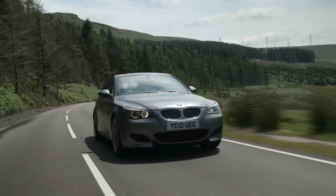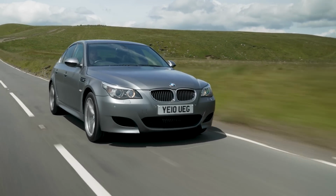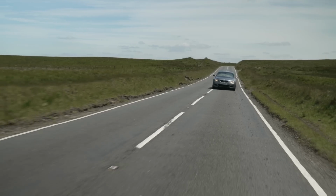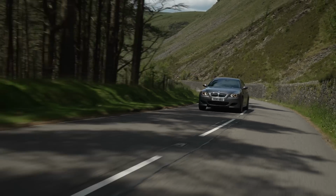That stuff about duality that I was talking about in the other video with the older cars, this one has it. It has performance, it has handling, it has precision and agility, but then there's also comfort and usability, and it's got character and charm. That's what you want from a super saloon, and this E60, for me, it's got it.